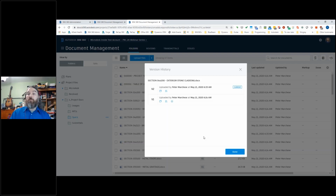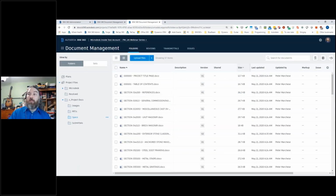So I uploaded the document file, I took a look at it, I reviewed it, I edited it, and then I told it I wanted to return. And it actually did some version control for me. So I can easily take advantage of BIM 360 to actually work, even if I'm not using any of the more vertical or advanced tools.